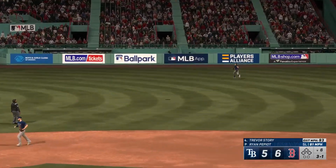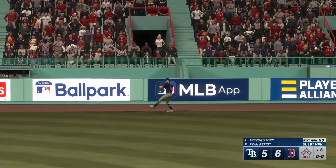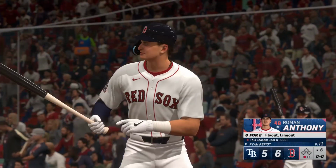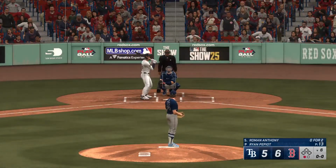And that one is lifted in the air. Lowe makes the catch. 1 away. By not chasing out of the zone, they're getting good pitches to hit. When you can do that, you have a much better chance to square up the baseball and do damage like they have so far. And now the right fielder, Roman Anthony.